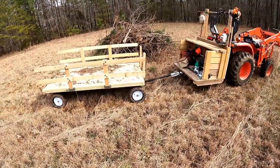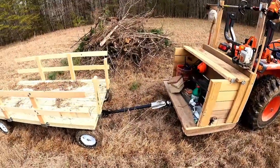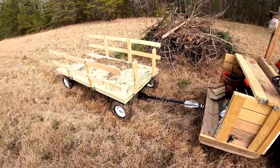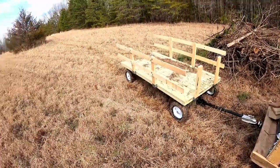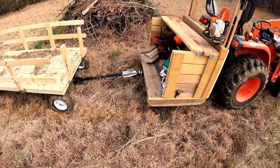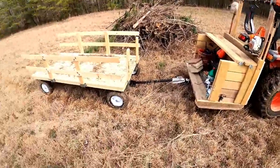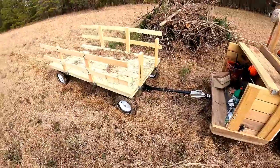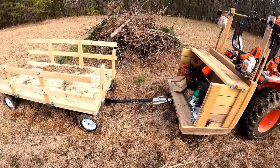Okay, I guess that's as much energy as I have today. Got a pretty good amount of brush out of the way. The trailer worked perfectly, very convenient. I recommend it. So I'll probably continue this tomorrow and try to get everything cleaned up, because I've got a lot of other stuff to do to prepare for the garden.